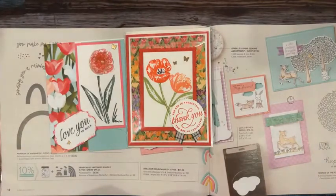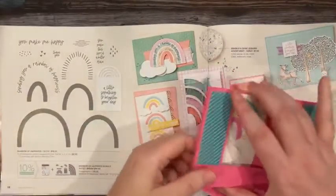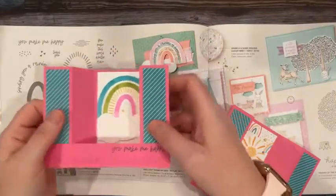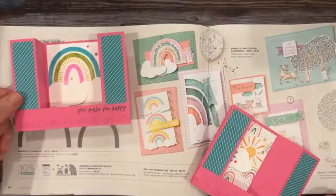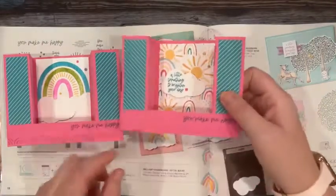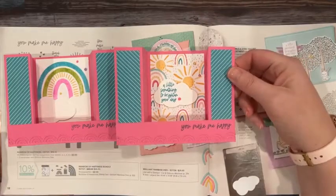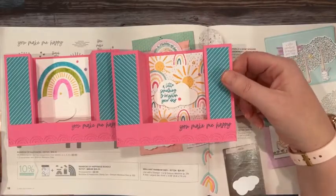So really, really pretty. I'm just making sure I'm not missing anything else on my quest for rainbows. All right. And then tomorrow I'll do a little blog post about this. But this is the kind of bridge card that has, I did this on the live a couple weeks ago. And then this is the alternative that I came up with using the paper from Sale-a-bration. And I thought this was really cute.